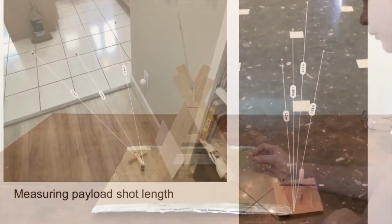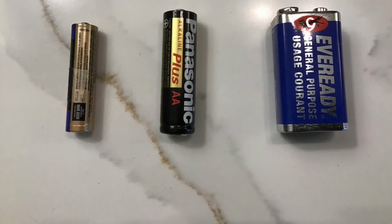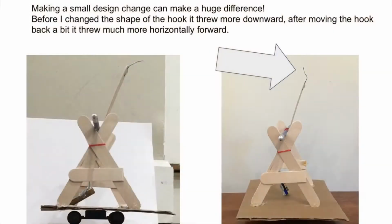One challenge was getting the distance over 2 meters. I overcame this by weighing the counterweights. The smaller AA battery weighed twice as much as the larger 9-volt battery. Some small changes had a big impact. For example, changing the paper clip hook slightly.